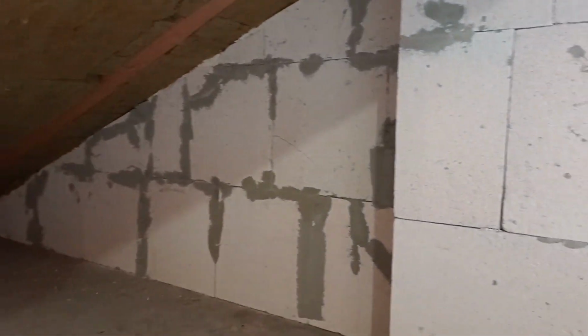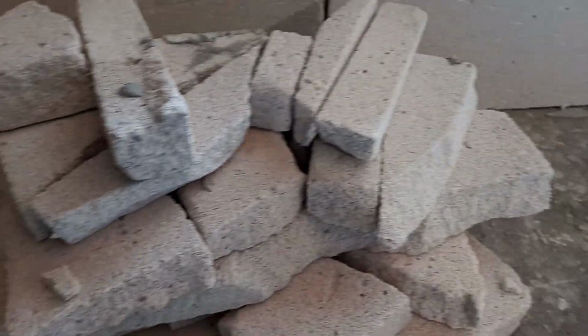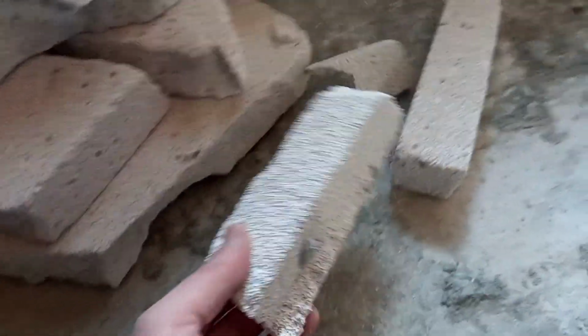So first of all, this is this wall here. I think it's called the gable wall in English, which I insulated using this very porous material, similar to aircrete, but much lighter. And you can see all those pieces and how many of the blocks are just pieced together like a puzzle. This is because when the contractors stored the remaining pieces here, they just kind of threw them around, and this is a very brittle material, as you can see. So it was not an easy thing to create a level surface.